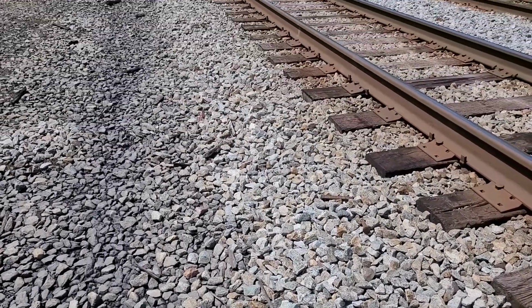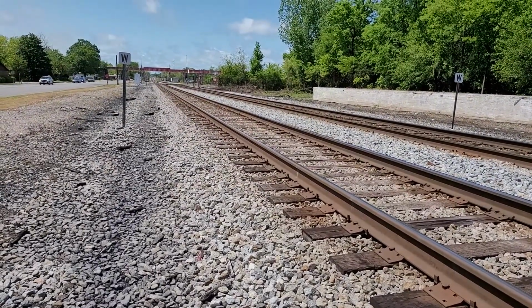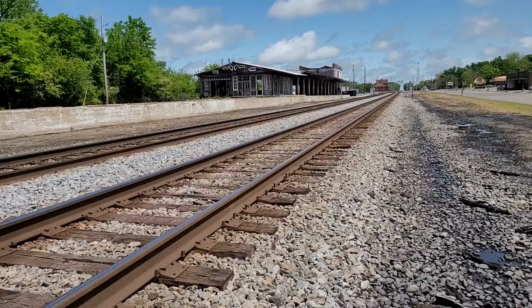Hanging out in a spot I haven't been to in quite some time. Hey, what's up, rail fans? I'm here in Bessemer, west of Birmingham and along Norfolk Southern's South AGS district.